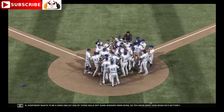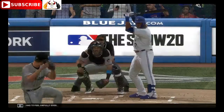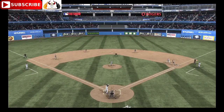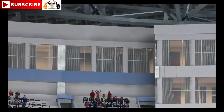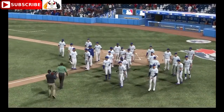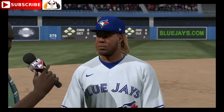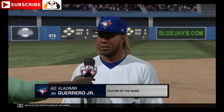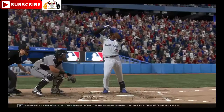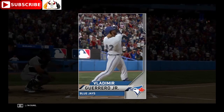Wow, everybody wants to be a hero and hit one of those walk-off game-winning home runs. So you know right now when he's getting mobbed by his teammates, he has to feel awfully good. We witnessed a close one here, but this man was a big factor in the outcome, so we're inclined to pencil him in as the top player of the game. When you walk up to the plate and hit a walk-off tater, you're probably going to be the player of the game, and that was a clutch swing of the bat, and he'll be riding high on that one for a while, I'm sure.